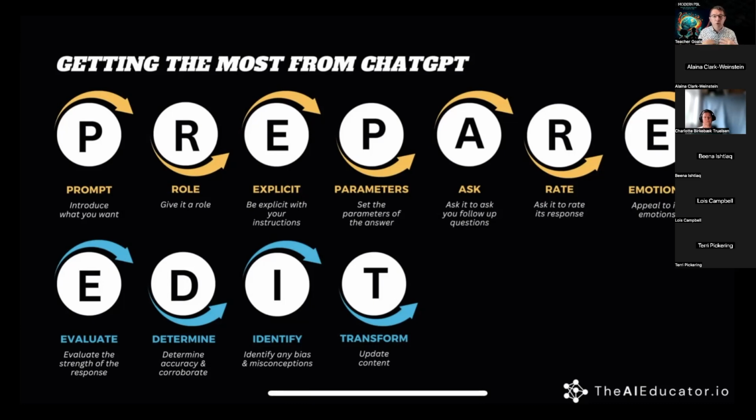So you develop your prompt, you introduce what you want the AI to do, then you give it a role and you'd say, this is your job, or this is the role that you have within this particular prompt. I want you to be an editor, or I want you to be a fifth grade social studies teacher, and then be explicit in what you want it to do. Set the parameters of, I need this to be a multiple choice test, or I need you to generate a 1,000 word response, whatever that may be.